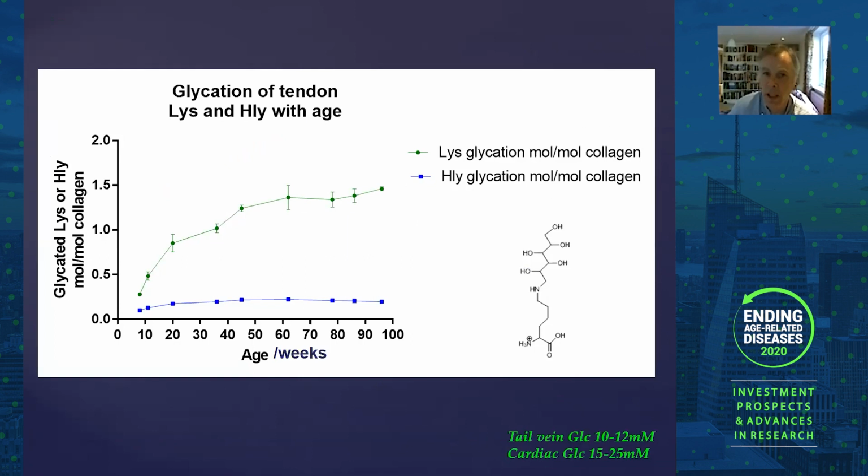Well, one of the major changes that we see is the glycation, so that's the addition of glucose to the side chains of lysine and hydroxylysine. And in green here, we can actually see the addition of glucose to lysine. So the question is, what is this doing? How on earth can the addition of glucose to lysine be making much difference? Does it make a difference? Is this what's causing the changes in properties that we see, or contributing to them?